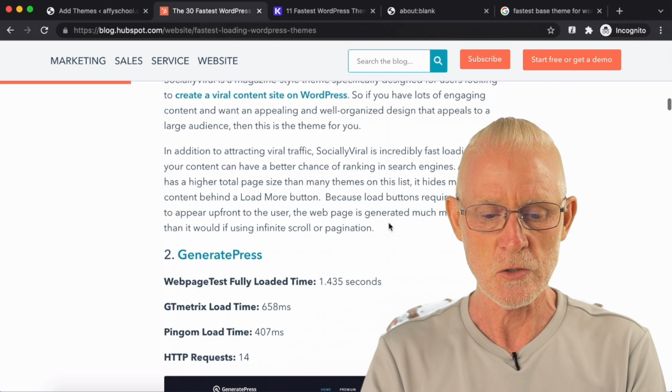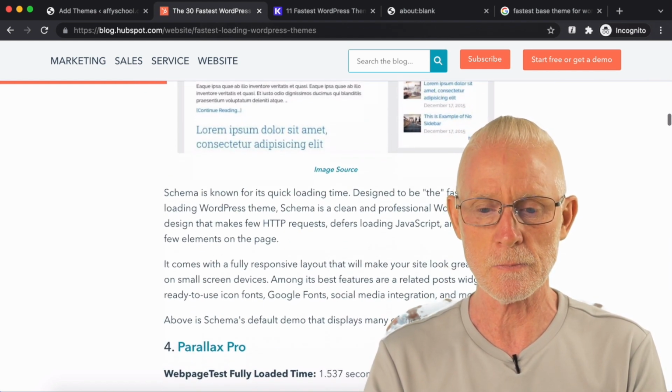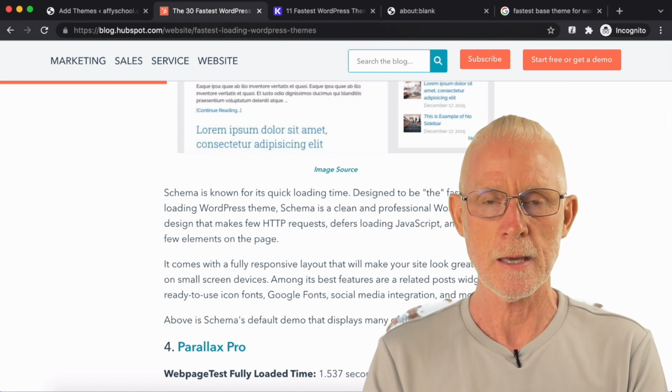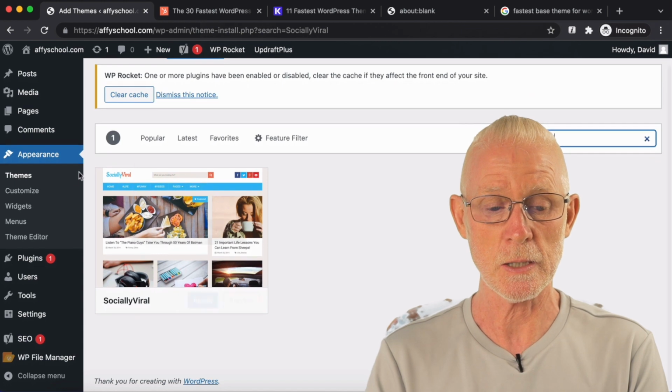So you can load some of those, have a play with them. So that gives you an idea of some different samples. Every theme also comes with a set of configuration and customization.